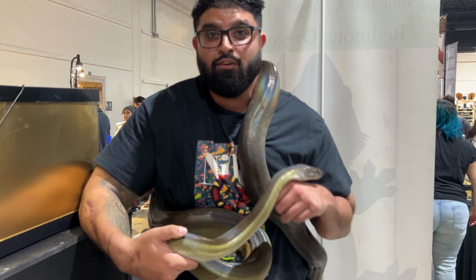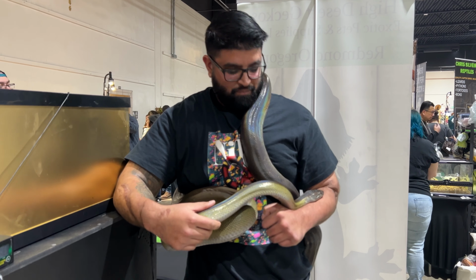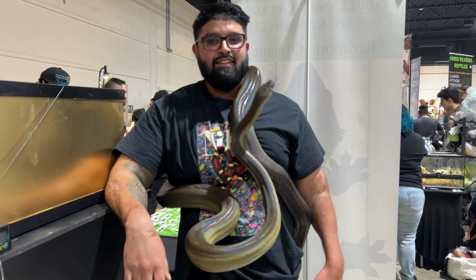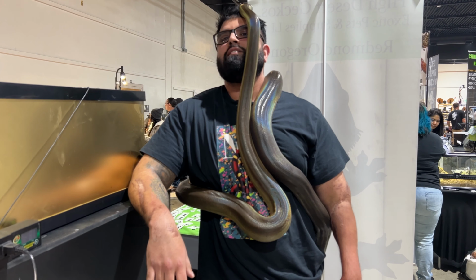And this snake is for sale, right? Yep, for sale. 2,000, ready to breed. Perfect attitude. My son's 5 and drags this girl down my hallway every day. Look at this. Wild caught, right? Yep, wild caught, been in captivity for over 5 years.